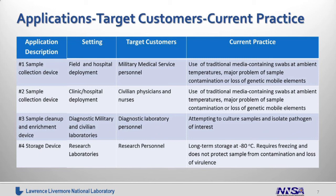In addition, because the amoeba will actually eat your environmental or medical flora, this system will decontaminate contaminated samples, and this is a huge, huge problem, especially in field locations where you can't get a clean sample.